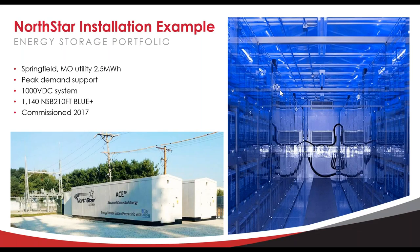Me being an LED geek, I look at this and I love it. It looks great. So you have 2 aisles. Each aisle is 1 string of 1,000 volts. And then they have the power electronics in a different container, but this is just for the energy storage.